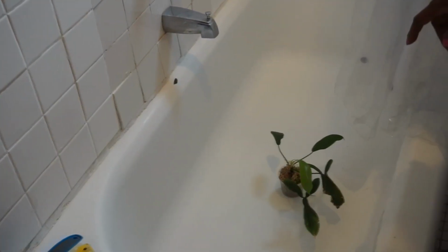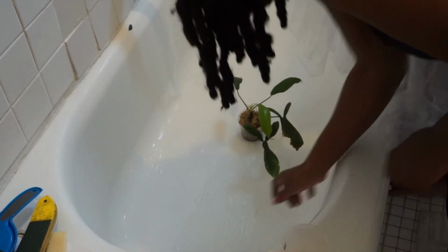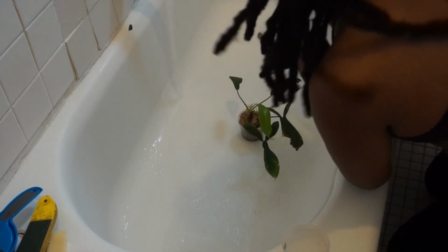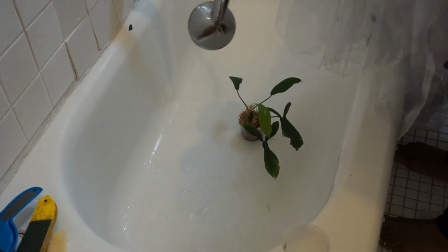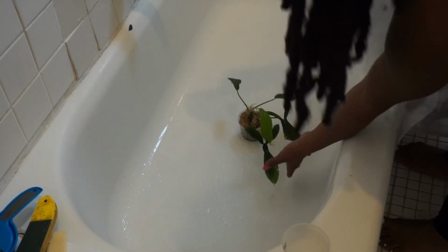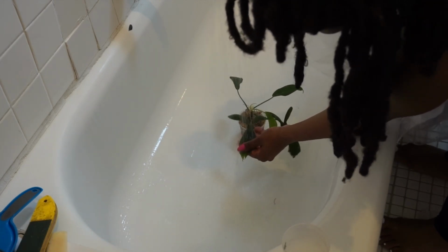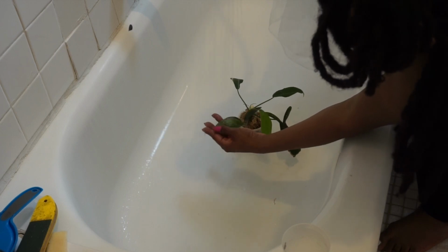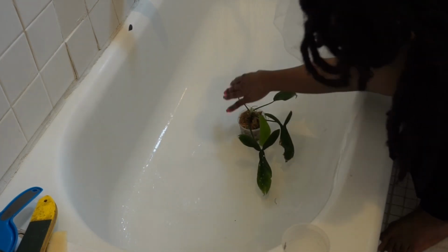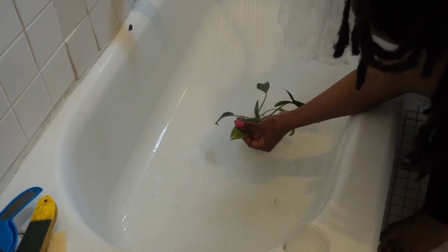Alright, salty peeps, so we are now in my shower bathroom tub situation, and first thing first, I'm going to turn on the water. I also, as always, added a mesh, and I'm gonna take the hose, and we're gonna just spray down the foliage. Okay, and I'm gonna try to rub as much of the mold off of the plant. Turn the leaf around. It's like a mix of mold and extra floral nectarines.